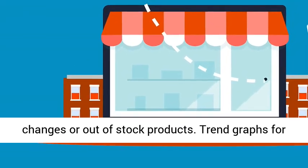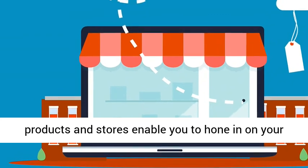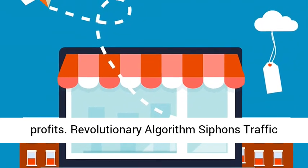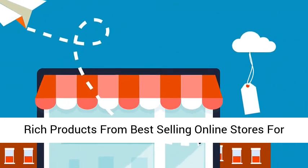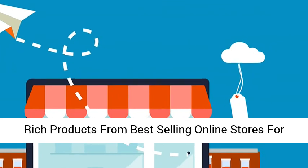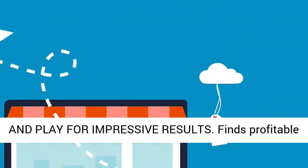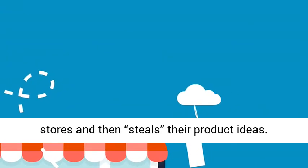Trend graphs for products and stores enable you to hone in on your niche's top 1% that generates 90% of the profits. Revolutionary algorithm siphons traffic-rich products from best-selling online stores for long-term sales and profits. Newbie-friendly, plug-and-play for impressive results. Finds profitable stores and then steals their product ideas.